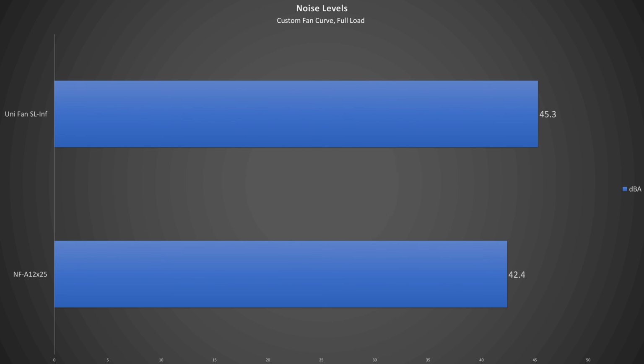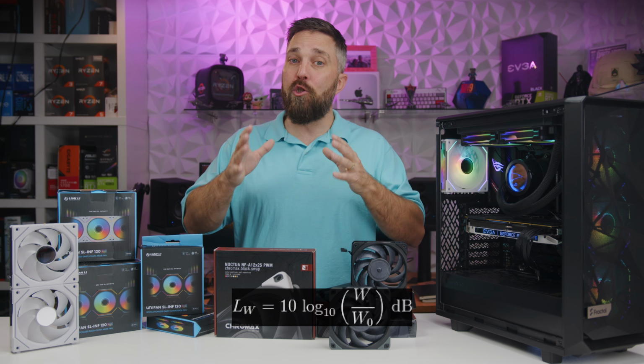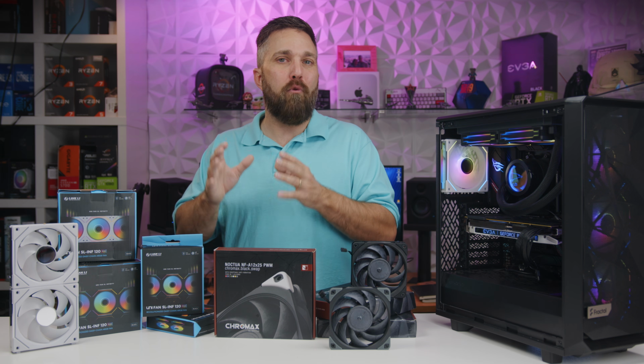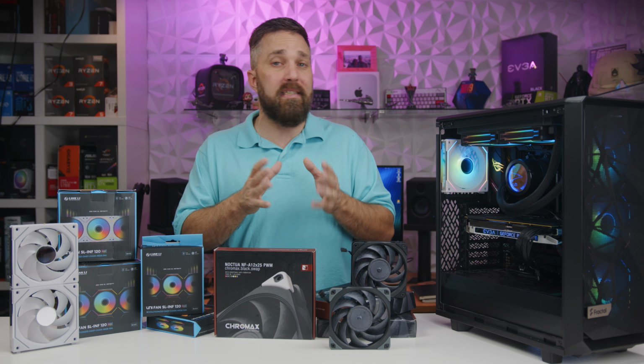Well, at the peak of the custom fan curve test, the RPM maxed at about 1660 for the Noctua fans and at about 1648 for the Uni fans, which gave us noise levels of 45.3 dBA above background for the Uni fans, while the NF-A12s registered 42.4. Because noise level calculations are logarithmic, a 3 dBA rise is actually double the sound energy.